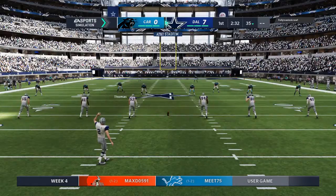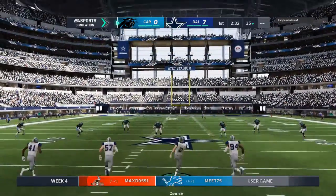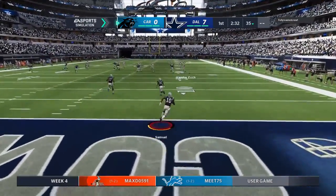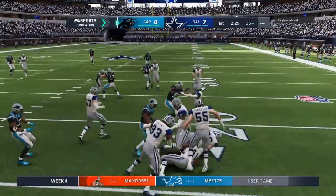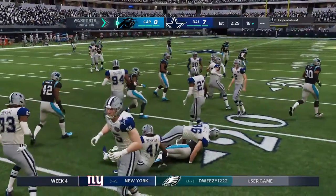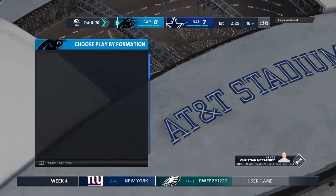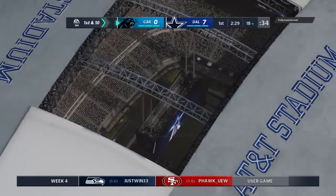Zerline to kick off for Dallas. Now after the touchdown, it's Zerline. He'll kick it away. Taken about 7 yards deep. And he'll be brought down shy of the 20, so the decision to bring it out of the end zone, not a good one. The Panthers take over 1st and 10 at their own 18-yard line.